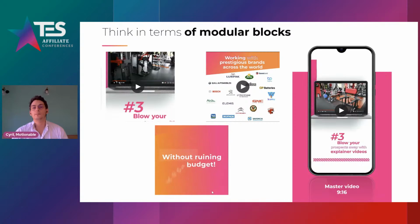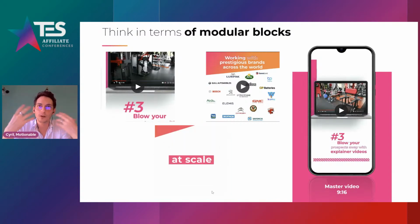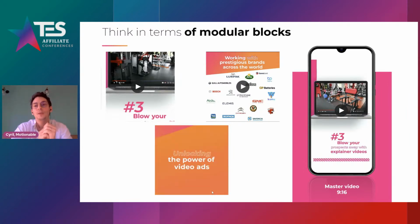Eventually, video should also be thought of in terms of modular blocks. One of the big questions is, oh, we don't have the time, we don't have the resources, and we don't have the budget to get those videos done. All of those things are a mentally wrong picture of what video advertising used to be even 2-3 years ago. So you saw the master video I showed you, right?